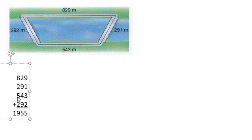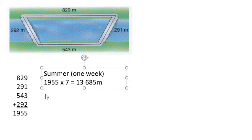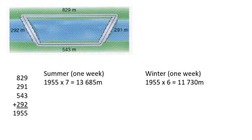These numbers here indicate how long the track is exactly. So I took the 4 different distances we have up here and I added them all together. For this, you could use the calculator, or you could start at the ones column, for example, or use any of the other methods that I showed. And because this is once around, in the course of 1 week, he would run this times 7. So in the summertime, he would do 1955 times 7, which is 13,685 meters. That's in 1 week in the summertime. In the wintertime, in 1 week, it would be 1,955 times 6, which is 11,730. So he runs farther in the summer than he does in the winter.